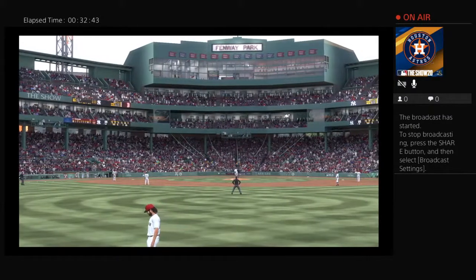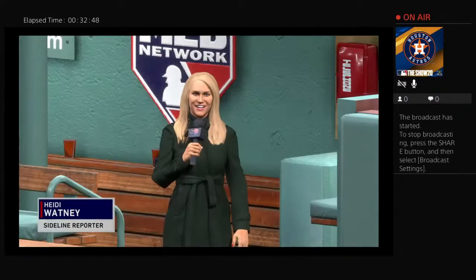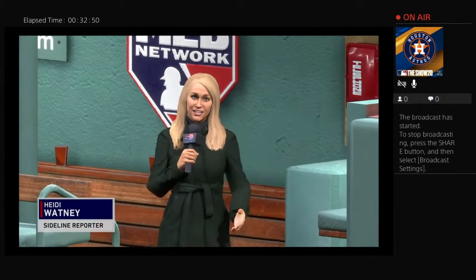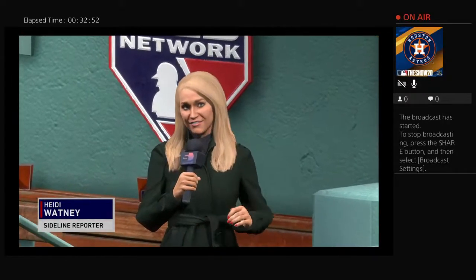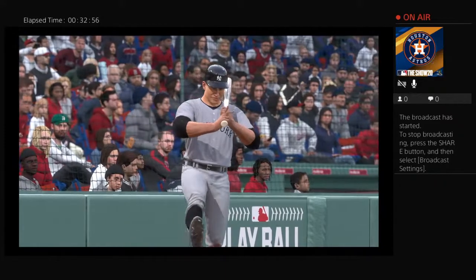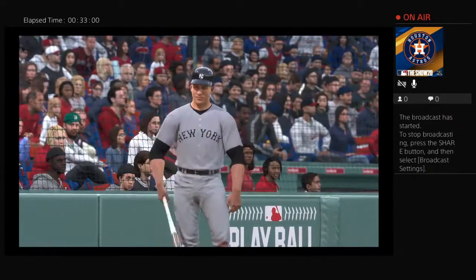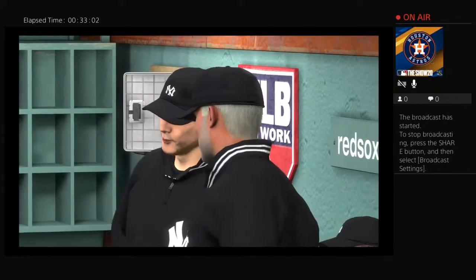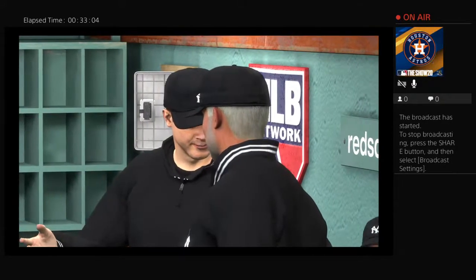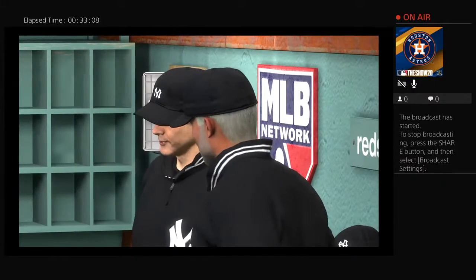Start of the 4th upcoming, but first, Heidi Watney is standing by with a report. Thanks, Matt. I talked with Yankees manager Aaron Boone during the break about the team's offensive performance so far, and flat out, he was very pleased with the quality of their at-bats. Yes, they've only scored 1 run, but he said they've done a great job of forcing the pitch count up, and he thinks that's going to lead to more offense for them as this game goes on. Good stuff, Heidi. Thanks.